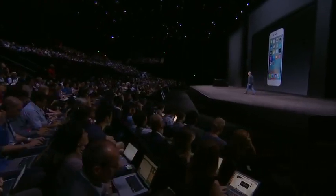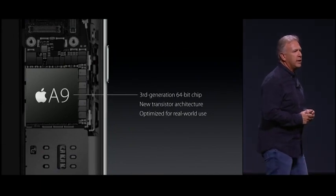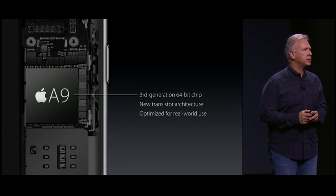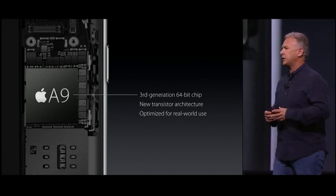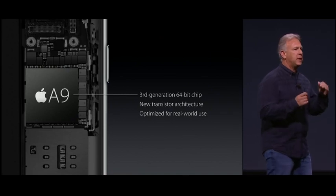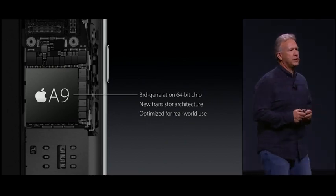Well, thank you, Craig. So that's 3D Touch, and it transforms your experience with your iPhone. Inside your iPhone, it's the fastest chip we've ever built into a phone: the new A9 chip, also our third generation 64-bit chip. It's built with the new transistor architecture. It means we can drive faster performance while being more energy efficient. And our software team has worked together with our chip team to enable it to be maximum performance for the kinds of tasks we do every day. And it delivers a big jump in performance.